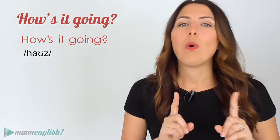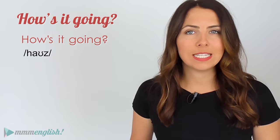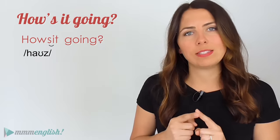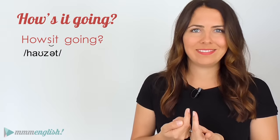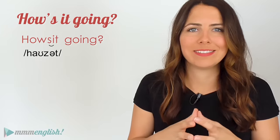Next trick. When a word starting with a vowel follows a consonant sound, any consonant sound, but in this case Z, then we can link those sounds together. Not how's it, but how's it. How's it. They should push together those sounds.